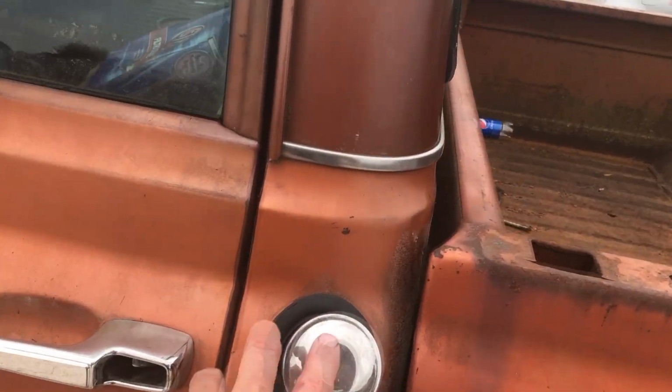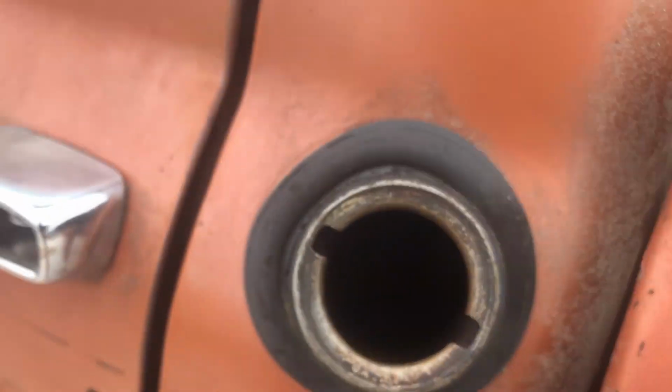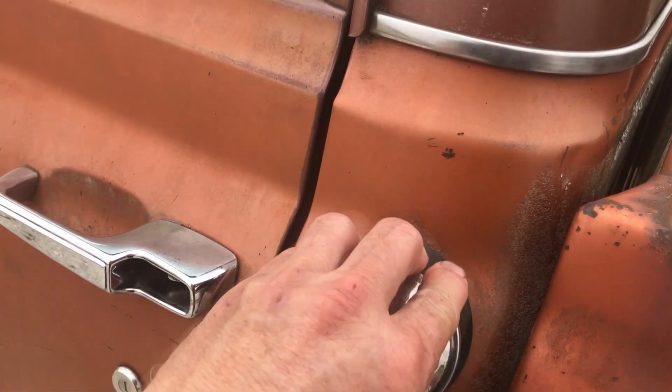Do we dare take a whiff? I'll be honest, not the worst I've smelled. It smells a little more like gas than varnish.